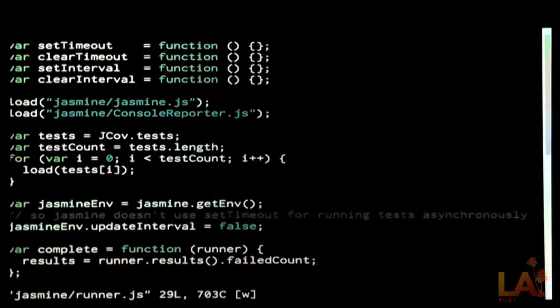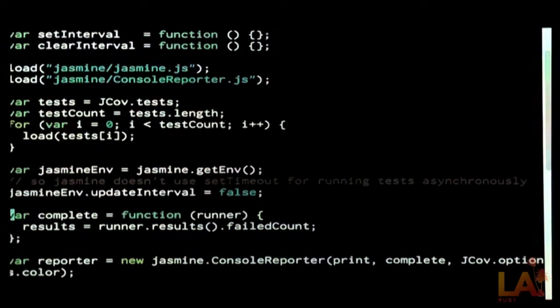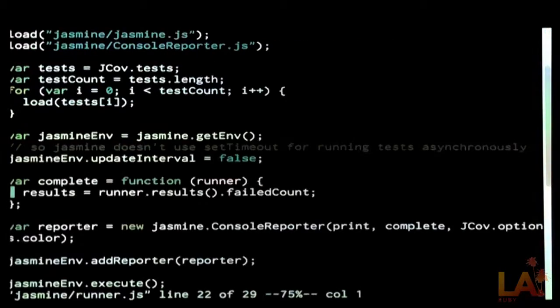Okay. And this is basically how you set up Jasmine. You get the Jasmine environment. You tell it this so it doesn't actually use setTimeout. I define a complete callback function that you pass to the console reporter. So when the console reporter is actually done reporting, it'll run this function where we find the results from the runner, get the failed count, and set it in that results variable that we use for the error field. So that's how you get the number of tests that failed.